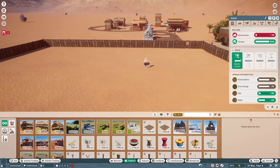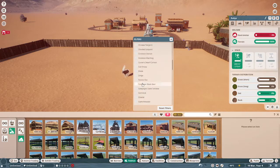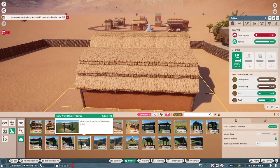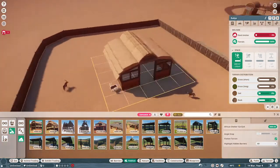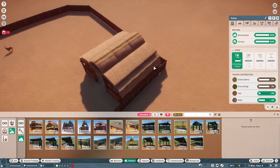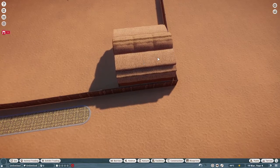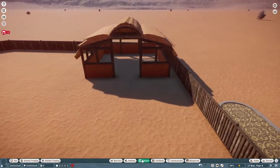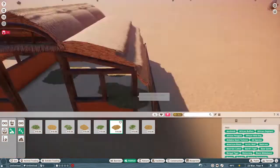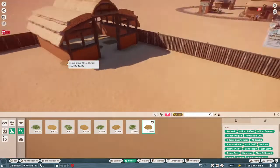They need a hard shelter, of course. That's definitely African. Yeah, we could definitely place this. This is definitely placeable. Yeah, that's perfect. Maybe a little bit backwards. So now it's just connected to that. Oh, it's actually a pleasure playing Planet Zoo like this now. There we go. So now there's plenty of place to sleep.